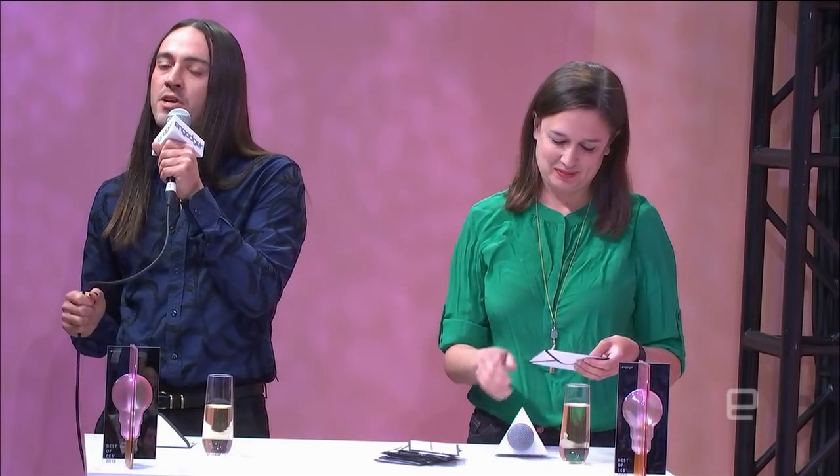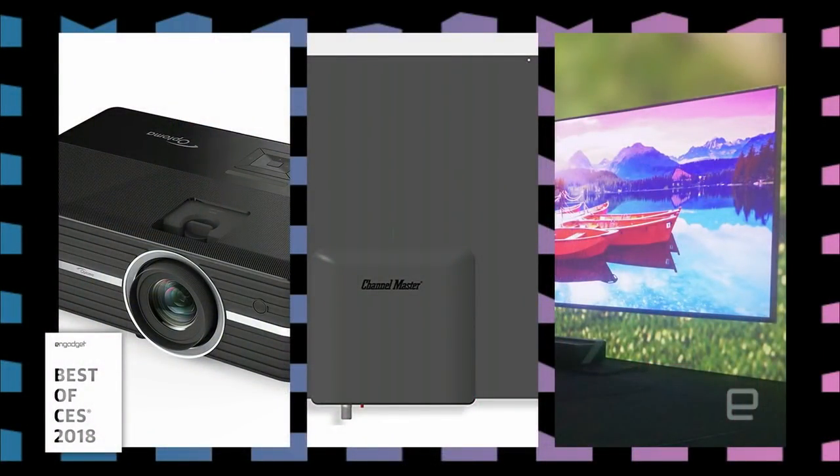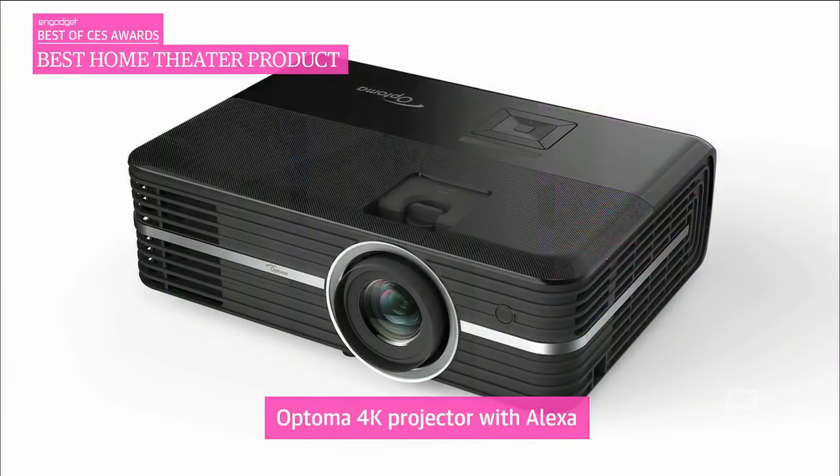Next up, we have the best home theater product, and this one might come as a surprise because it does not include TVs. This is all the other stuff that entertains you in your home. Starting this one off, we have the Optima 4K projector with Alexa, because apparently everything has to have Alexa or Google Assistant in it this week. This is bringing voice activation to movie nights.